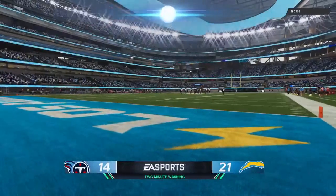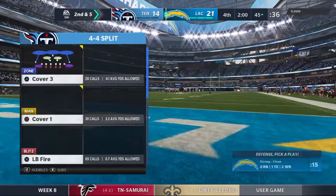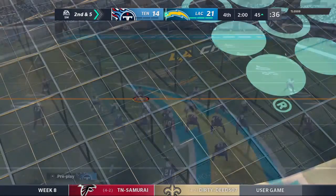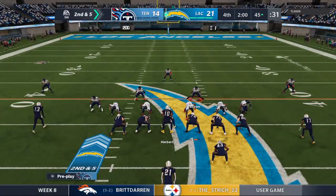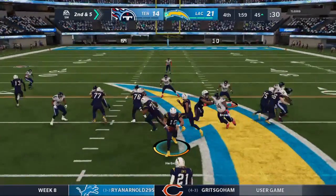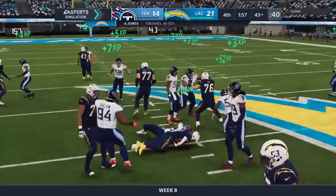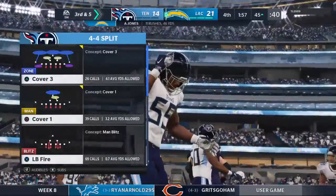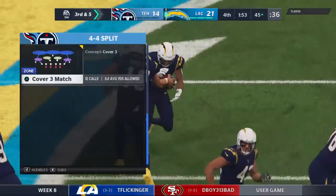4th quarter, down to the final 2 minutes, and we've got a 1-score game. So it's Charger football as we welcome you back from the 2-minute warning. And let's see what they've come up with offensively after having time to talk it over. And nothing doing. He's immediately taken down at the line of scrimmage. They'll say no gain on the play there, and now it'll be 3rd down.